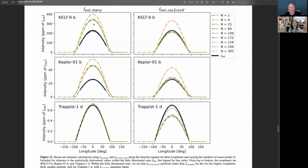N equals 1, a little debatable integration there, but okay. Treating it as a point source. That's what it really turns into. But doing that doesn't give you any information within the penumbral zone. It doesn't let you look at any sort of extended source illumination. So if you look at that blue dashed line, it goes to 0 first. So you lose all that interesting bit between that fully illuminated zone and where some of the other integrations go to 0.